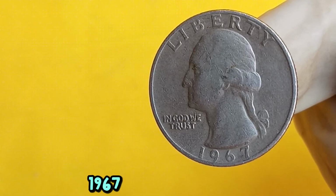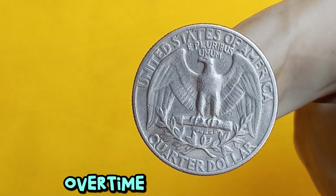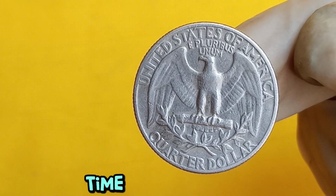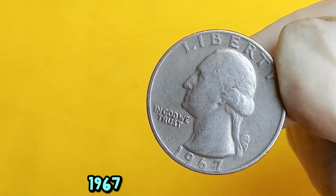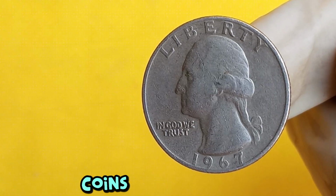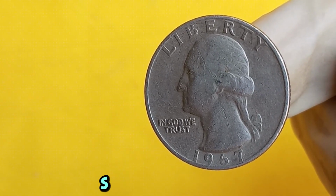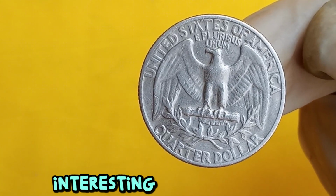The 1967 quarter was produced during this transitional period when the Mint was working overtime to produce massive quantities of coins to solve the nationwide shortage. Because of the coin crisis at the time, the Mint also removed mint marks from coins between 1965 and 1967 in order to discourage collectors from hoarding newly minted coins. That means the 1967 quarter does not show the usual mint mark letters such as D for Denver or S for San Francisco, which makes identifying special varieties more challenging and interesting for collectors.